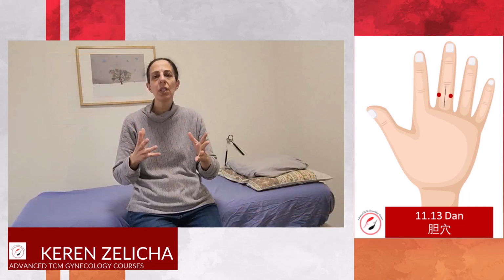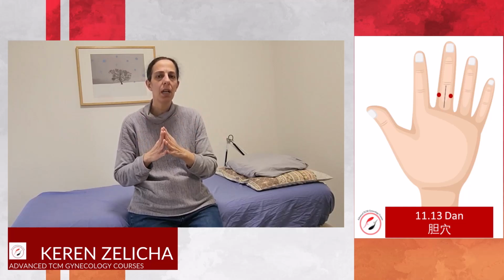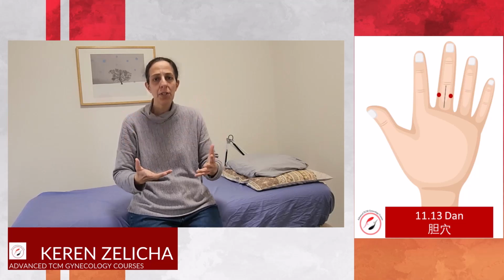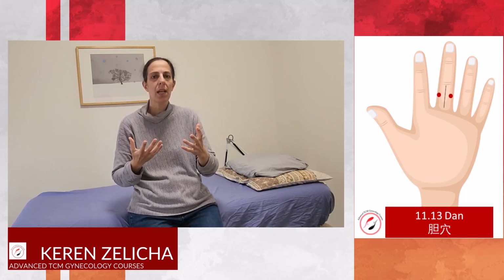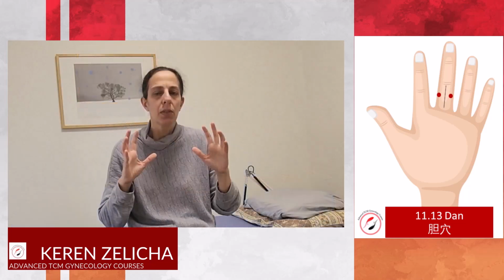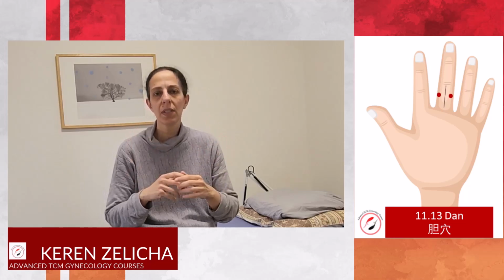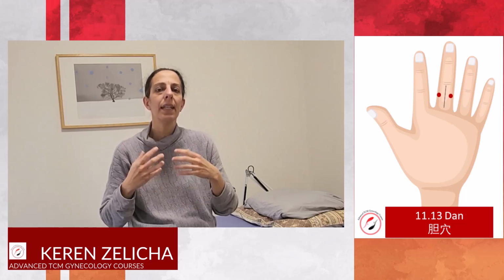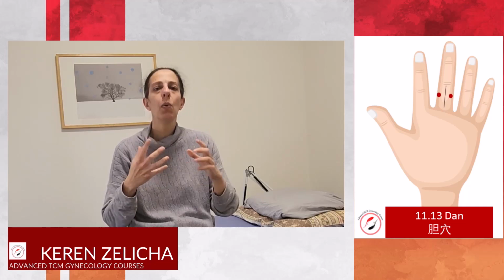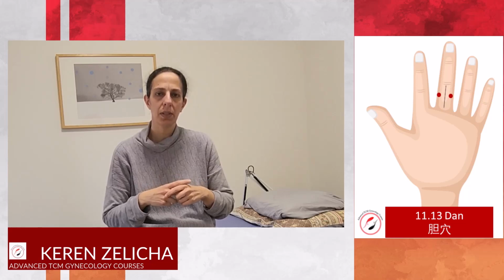I choose Dan point a lot in situations of menopause or PMS, usually for emotional or dizziness problems, when I see the connection of the gallbladder and the heart from a deficiency type or an excess type, and then I will add more points. So try to think about Dan acupuncture point in emotional state in an easily frightened patient when we have a deficiency or an excess situation.